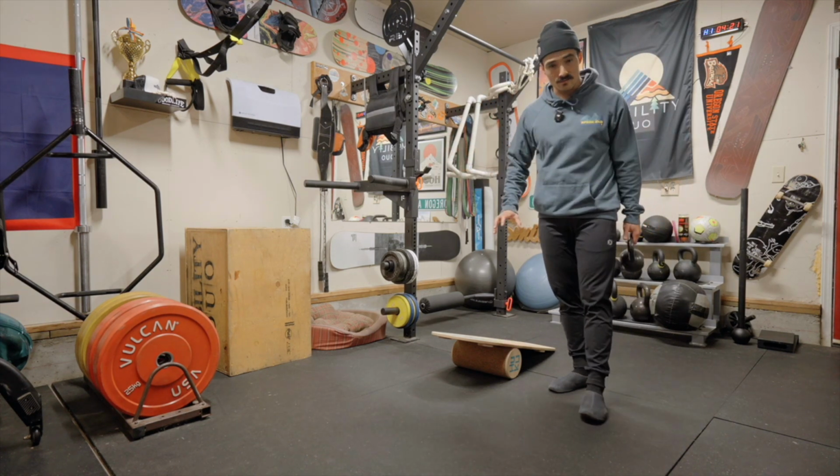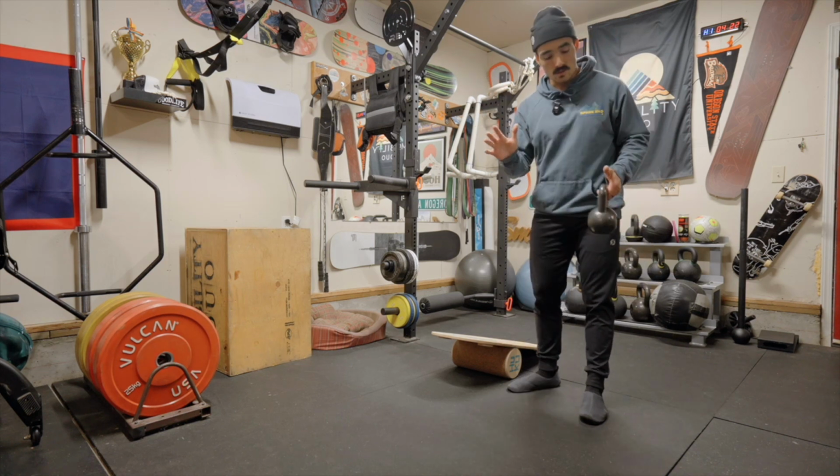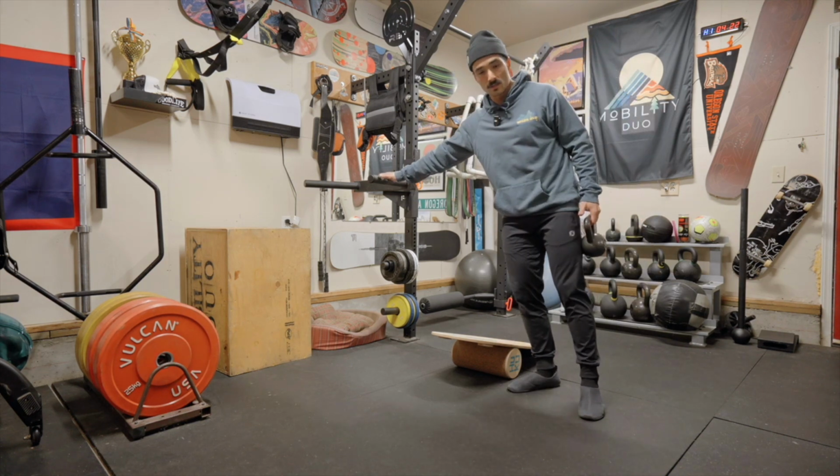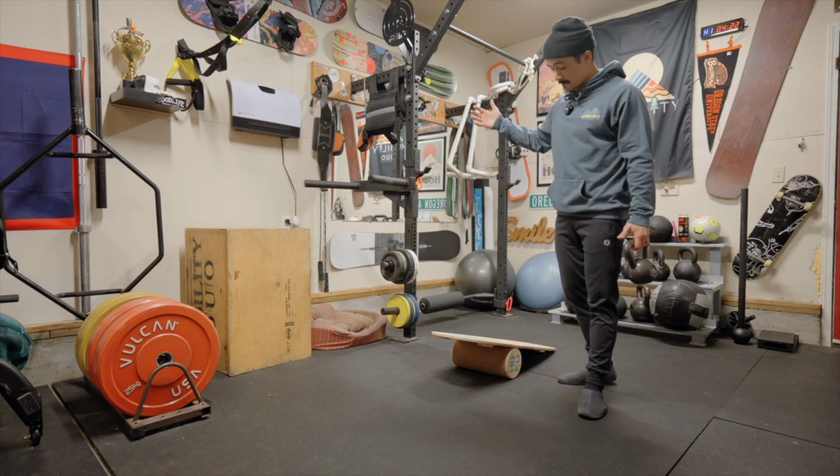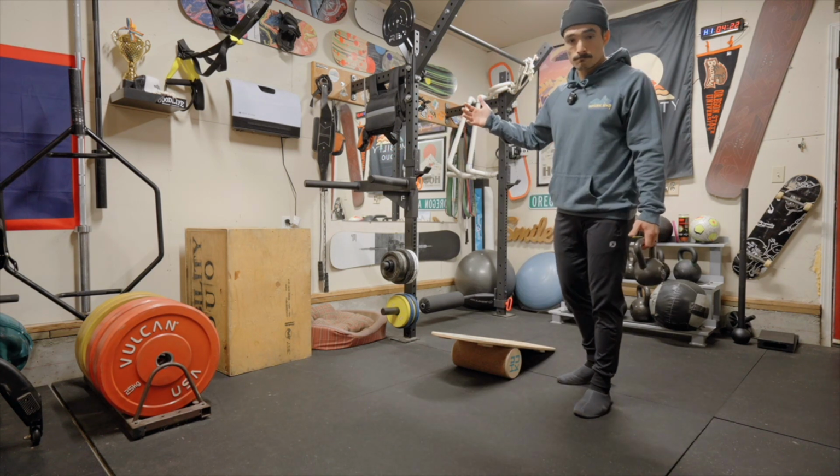This one will take practice for those who are uneasy with it. Don't use the weight. Hold on to something, use the wall next to you. For those who don't, try it without anything. Totally up to you. Do it.